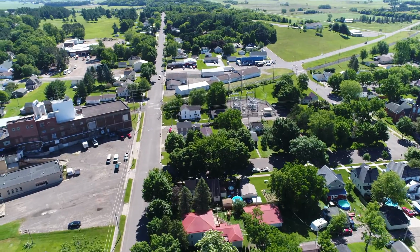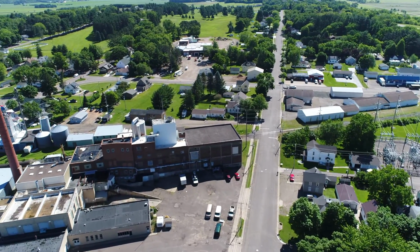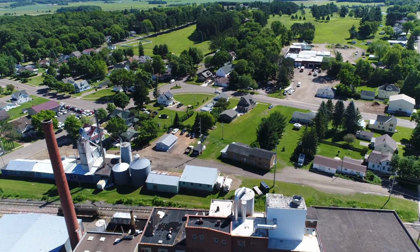Bloomer's a nice little town. During the summertime, when I was riding my motorcycle, Bloomer used to be a destination to come and get something to eat. It was a nice little ride from Eau Claire to Bloomer.